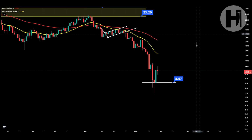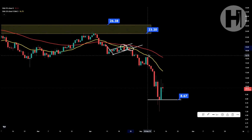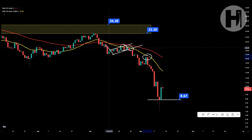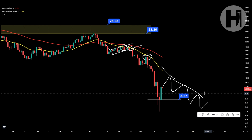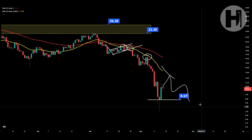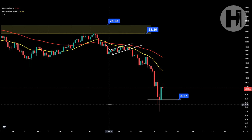And as you can see previously, we did have multiple bounces off the 20 EMA. So you had a bounce over here, a bounce over here, you had almost a bounce over here. And in a downtrend, you usually hit your head on the 20 EMA and you continue going down like that. So that's when you know the 20 EMA turns into a strong resistance zone.